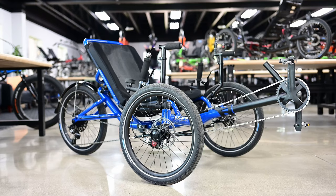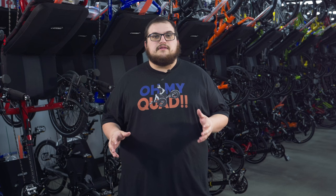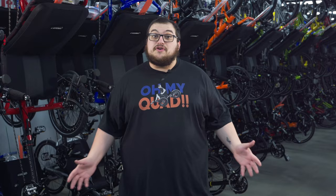This trike is the perfect combination of comfort and strength. If you are a larger rider or just want a wider and more sturdy ride, then this is definitely the trike for you. I hope you all are as excited as I am about this new addition to the CATRIKE lineup. A new heavyweight trike is something we here at Utah Trikes have been looking forward to for a long time.